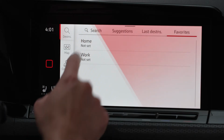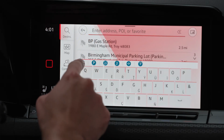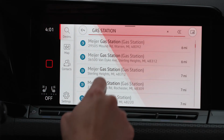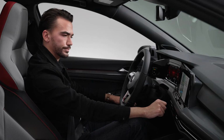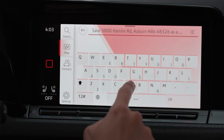You can also search for points of interest, such as gas stations, parking lots, or restaurants, by selecting one of the blue icons above the keyboard. Before starting guidance, you can save a destination as a favorite by tapping the heart icon.